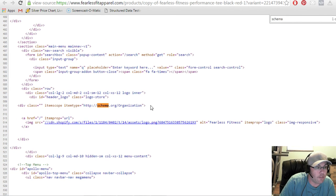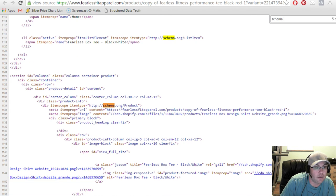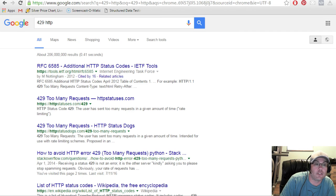So we've got schema, we have your organization, breadcrumb, item. So it lets you put in the property. Say for example your schema list item is the product. And then there's the URL. Offer, price currency, US dollars, availability, it's in stock, the product price, $28. That allows them to pull your stuff into the search engine.